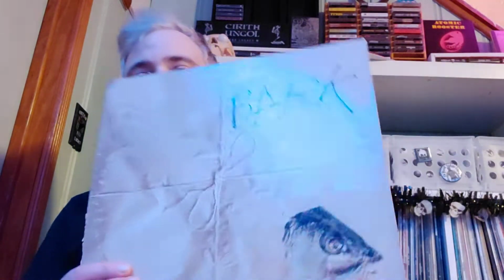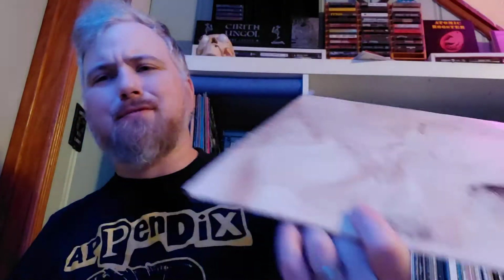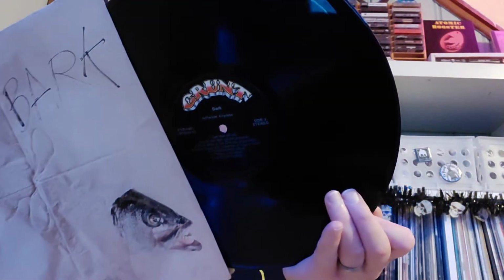But anyway, some more freebie stuff. None of this stuff's really... I got one real killer freebie. This is the killer freebie I was actually excited about. Jethro Tull Bark. Not Jethro Tull, but who am I kidding? Jefferson Airplane Bark. And this album's pretty good hippie rock and roll stuff. Crazy Miranda's the track on here, I think. For me, at least, I love that track.